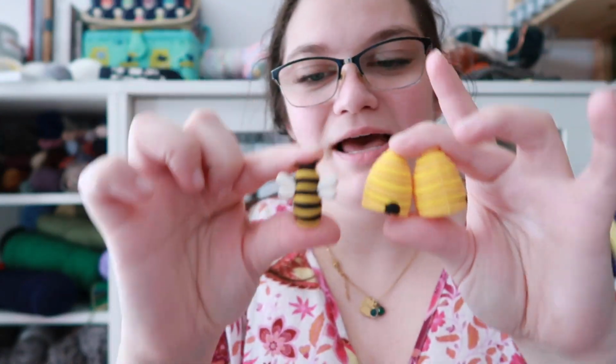I can't wait to have them so I can cast on everything. So while at Hobby Lobby, when I was looking at those needles, I found these stitch stoppers, or needle stoppers, I guess. They're little beehives, and this one's a honeybee.